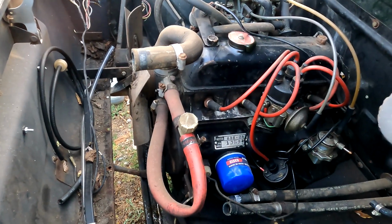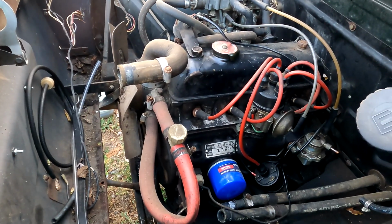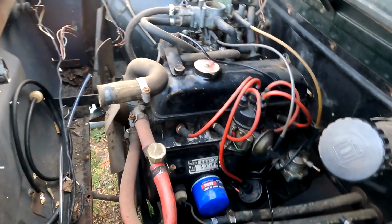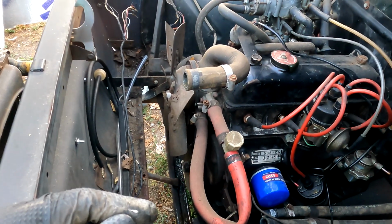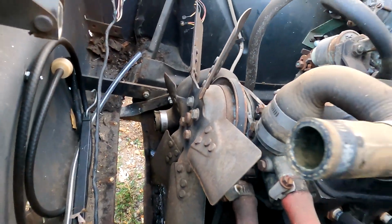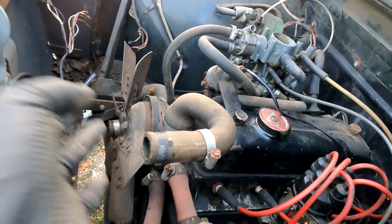So what's next? Engine's got to go this way and up to get it out. It's always easier said than done, right? So remove accessories next time. At least the blades on the fan. Look at that. That's a 6-bladed fan. Wow, they're not messing around. Good hose. I'll get some spares, but that feels fantastic.